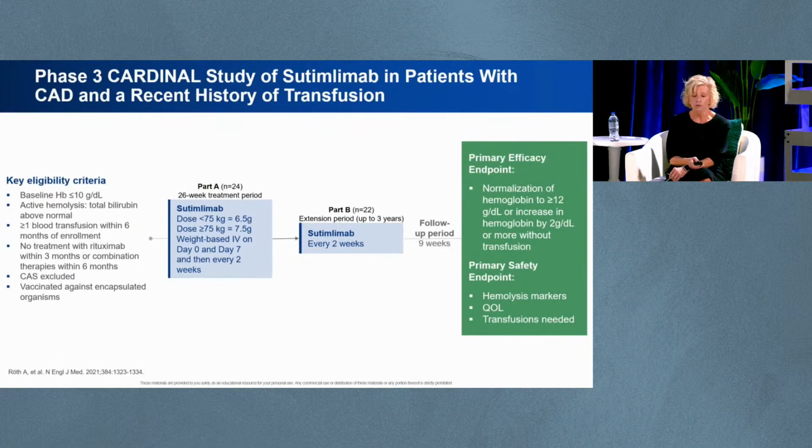There have been several studies looking at the benefits of complement inhibition in cold agglutinin disease. The first was a phase 3 study of sutimlimab in patients with a recent history of transfusion. So these would be what people might call your more severely affected patients. They all had a baseline hemoglobin of less than 10, evidence of active hemolysis, and had received 1 or more blood transfusions within 6 months of enrollment.